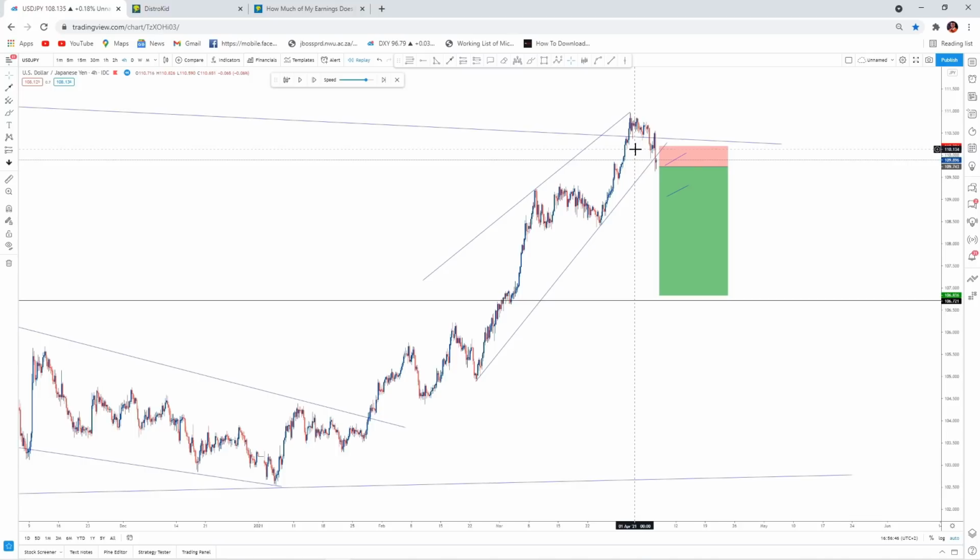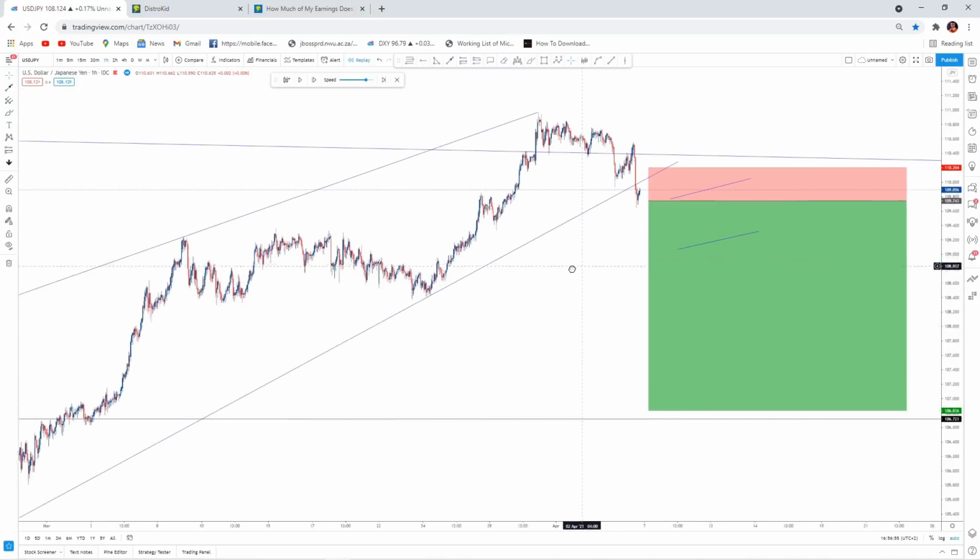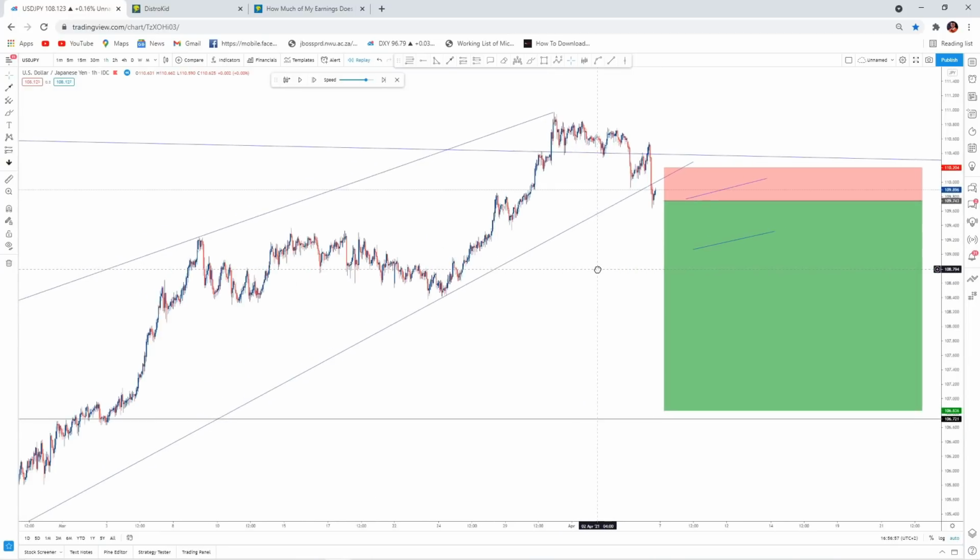So it's going to make sense on a 1-hour time frame. Let's drop it to a 1-hour time frame. As you drop it to a 1-hour time frame, you can actually see, guys, what was happening. The good thing about knowing the market nature is that you are able to see when the impulse happened and when the correction happens.